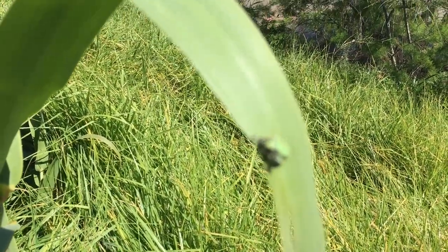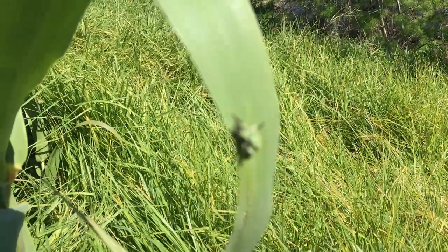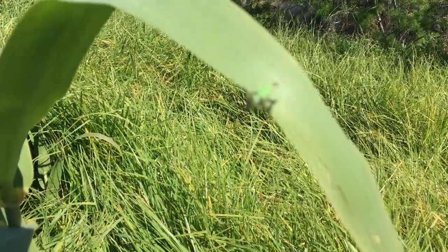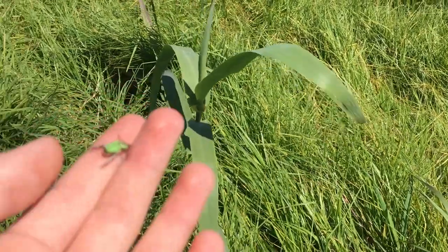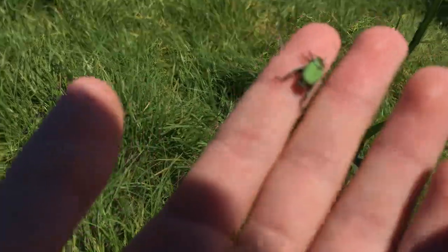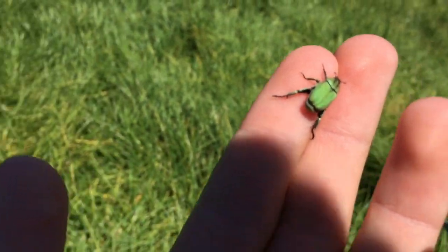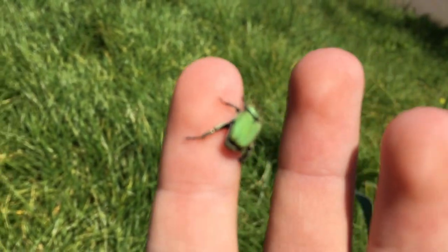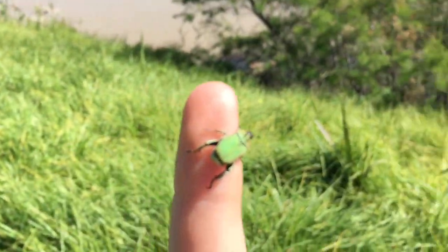Look at this, dude. You guys see this? I'm trying to catch it. Got it, guys. It's a real weird insect. Look at this. I'm probably going to check out what this is, because it's really weird. Alright, guys, now for real, I'll see you at home.